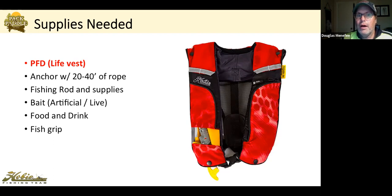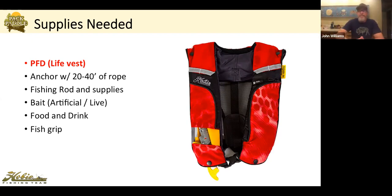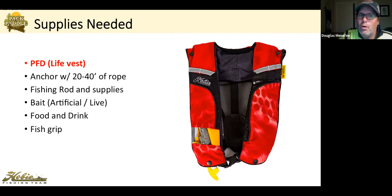You need to have fishing rods and supplies, obviously bait, artificial and live bait, plenty to drink, food, because you'll be out there. Fish grips. Don't underestimate the food thing. It takes a lot of energy while you're out there. You need a fish grip to hold that fish with, because it has such a girth. A fish grip to hold it by its mouth is really important. You don't want to damage the fish.